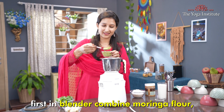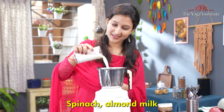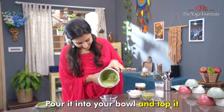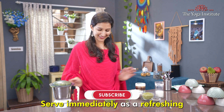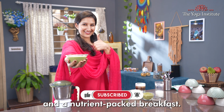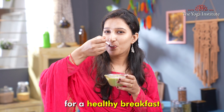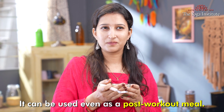First, in a blender, combine moringa flour, bananas, spinach, almond milk, chia seeds, and almond butter. Blend until smooth and thick. Pour it into your bowl and top it with your favorite toppings. Serve immediately as a refreshing and nutrient-packed breakfast. This moringa smoothie bowl is loaded with nutrients, making it an excellent choice for a healthy breakfast. It can be used even as a post-workout meal.